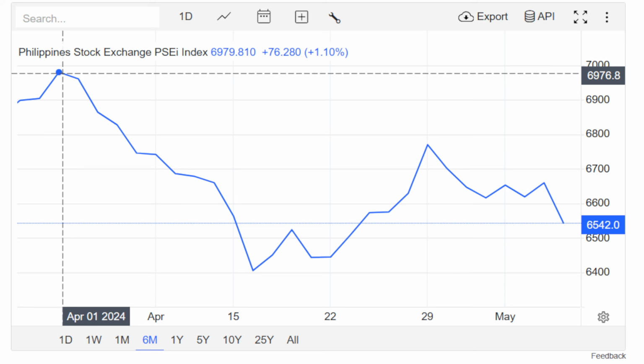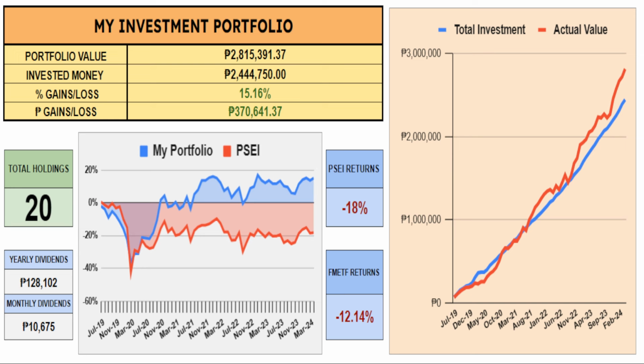So far this month, the market decreased a bit. Started April at 6,900 level, now down to 6,619. Though our lowest for the month was around 6,400. If we look at the index from when I started investing, it is down negative 18%, and I also compare my portfolio to FMETF, which is an ETF that tracks the PSEi. It is still down a negative 12.14% from the day I started investing. I also do this as FMETF accounts for dividends reinvested as well.